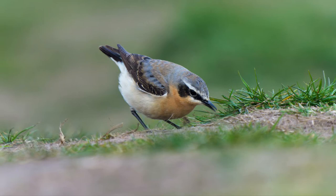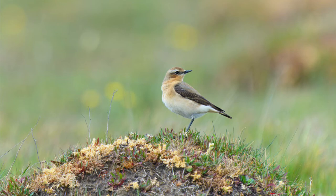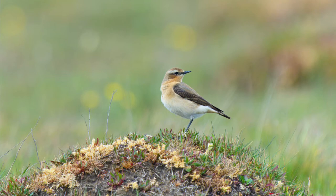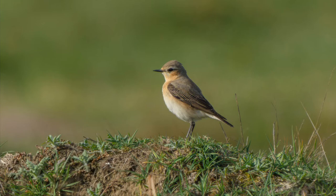The females come a bit later, and here's a female here. You can see she's a lot browner, and doesn't have a black stripe along the eye. Their typical behaviour is that you see them on top of these little anthills. They'll stand on top of the anthills and look around to see what's going on. So you often see them on top of these anthills, and here's another one here. That's a wheatear.